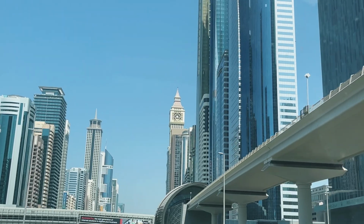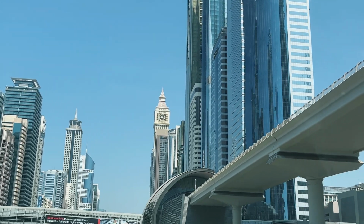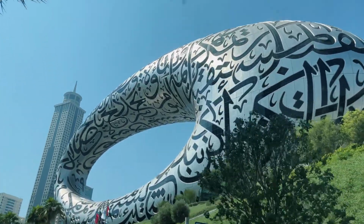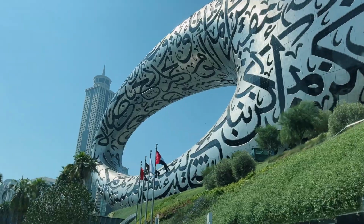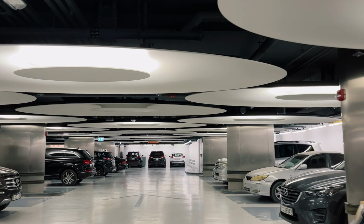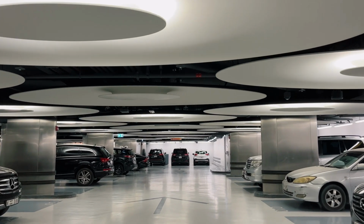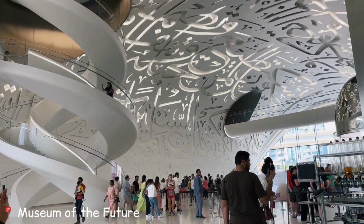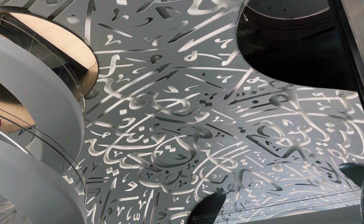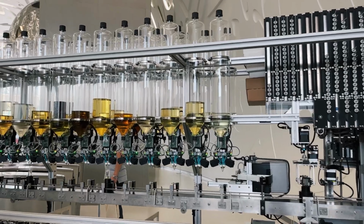Looks like Big Ben in London a little bit. You can also make your own perfume here.